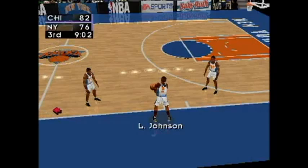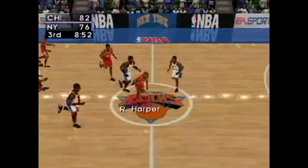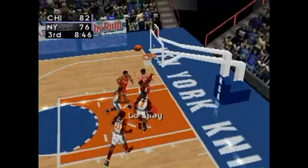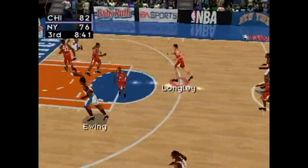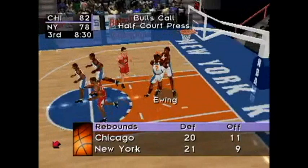Inbound pass to Ward. To the right side. From the right side to Ewing. He misses the two. Rebound grabbed by Harper. Gets it to Longley. He puts up the jumper. No good. Ward to Ewing. Goes up with it. He buries the shot. Inbound pass to Harper. To half court. Number 23 fakes the shot. Couldn't get it to fall. Ewing comes down with the board.